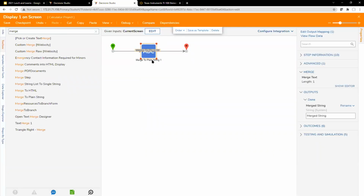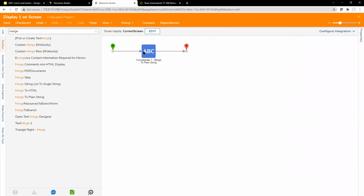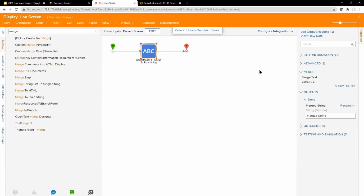I'm going to rename this step. When I name steps, I like to indicate what it's doing, as well as what the step is. This icon is a little generic. That kind of shows up for a lot of text manipulation steps. So I would like to have merge plain string in the name. I'm just going to say concatenate 1, and then I like to put a dash and then the actual step name. And now we've got a pretty clear idea of what's happening. Although concatenate 1 is not great. It's not my best work, but I'll take it.